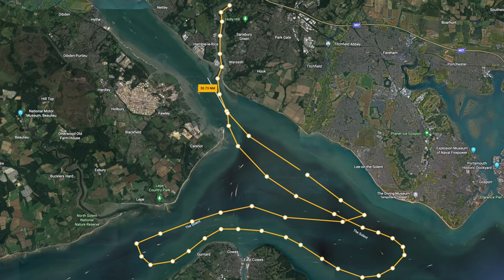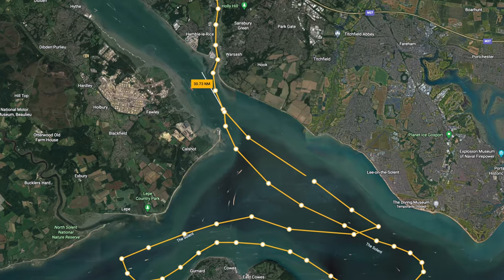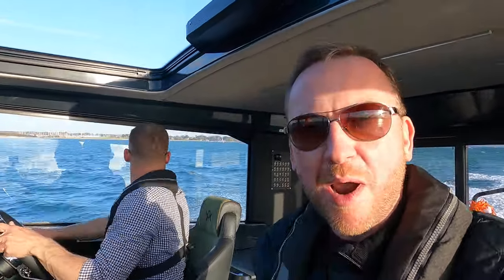After leaving the speed restricted channels, we spent the next 90 minutes more or less at full throttle. So we're currently motoring along at 33 knots in some moderate swell, which is fantastic because we've really got a chance to see how the boat handles in choppy weather. And she handles really well. Really does, just takes on the waves with minimal effort.